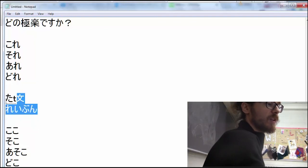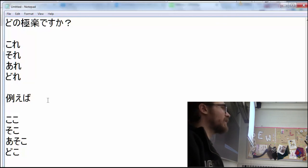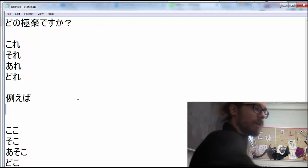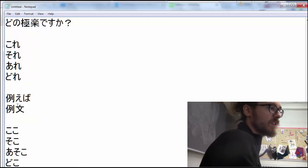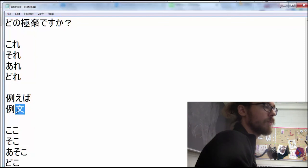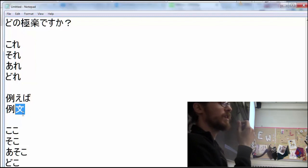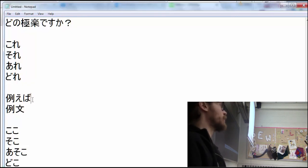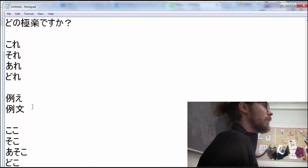The same exact character shows up in the word tatoeba, which means for example. Tatoeba, for example. It's the same exact character as the re. It's a kind of extension. So obviously this character re means example, and bun or hun means like a portion. So rebun means a particular example. Kono rebun. Tatoeba could mean example, or it could mean for example. You can use it either way. Tatoeba, for example, or you could just say tatoe, example. Okay.